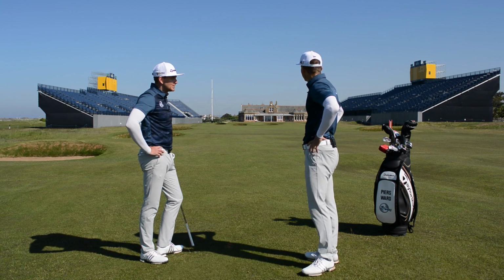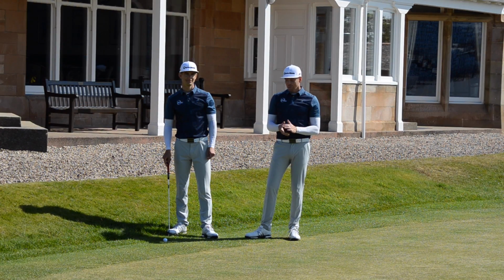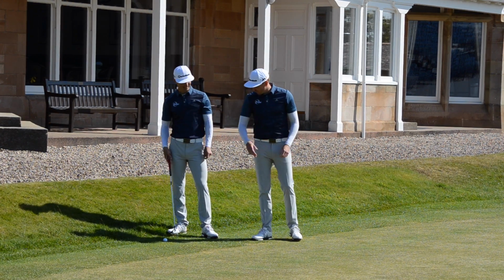All right, you go chip and a putt still. I'm going to chip and a putt for the open. Okay. So Andy, that clubhouse was close, quite close, wasn't it? Two yards in bounds even there. It could have rolled off that a little bit.